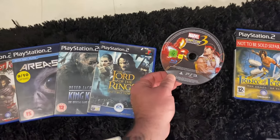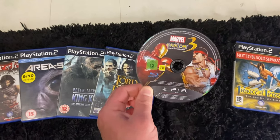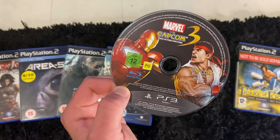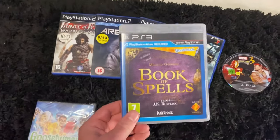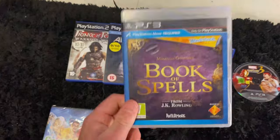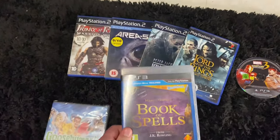I also forgot to show you that I picked up this Marvel vs. Capcom 3. One of them's worth a bit of money, but it's not this one, it's number 2. But anyway, you know, it's okay for 50p. I also picked up this Harry Potter Book of Spells for 50p. Now it's only worth about £1.50, but we'll stick it in the collection anyway.